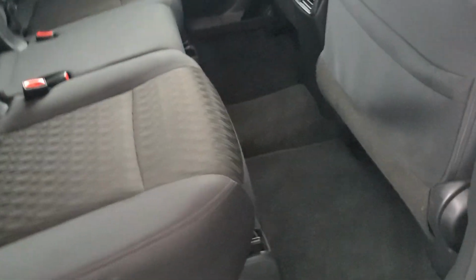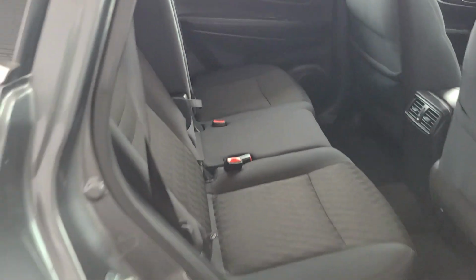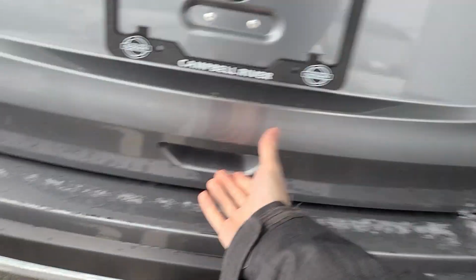The last part is there is a bar up front. You can kind of see the rail just right there. So you can actually slide them all the way forward up against the front seats too, to give you more cargo room, which I will show you right now. That is the all-wheel drive model.